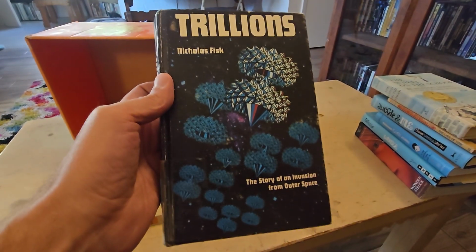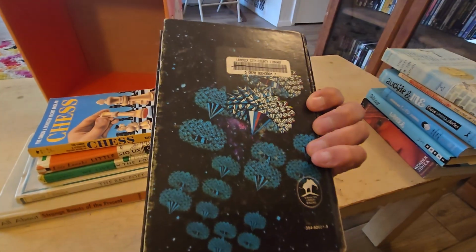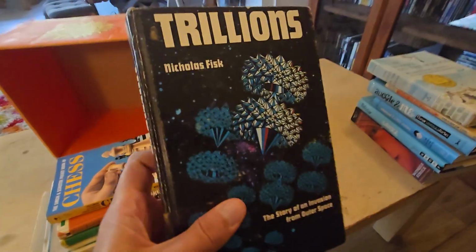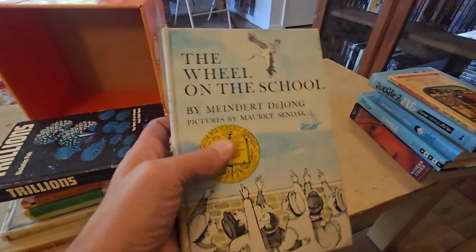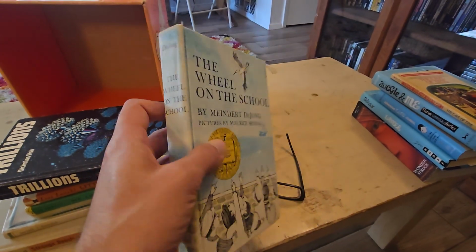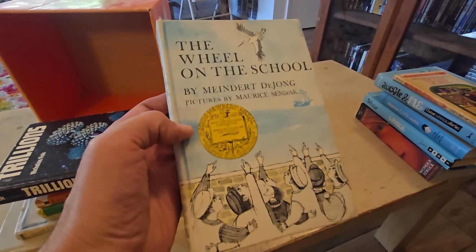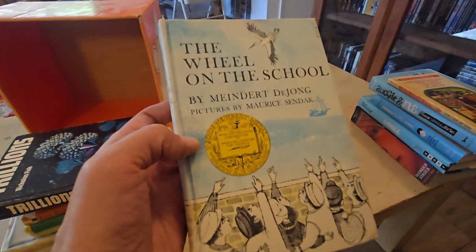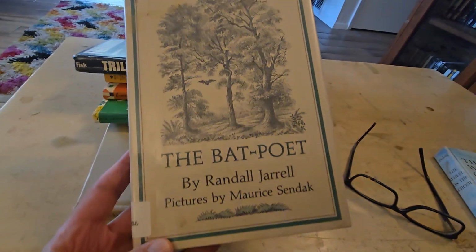Look at that. Incredible. I should display this somehow. Love it. Actually 1971, but it was still kicking around in the 80s when I was a kid. This book's just amazing. This is one of my favorite books for younger readers, period. It's a masterpiece of literature. It's excellent. Oh, here we have Maurice Sendak again. Wild where he shows up just in the last video.